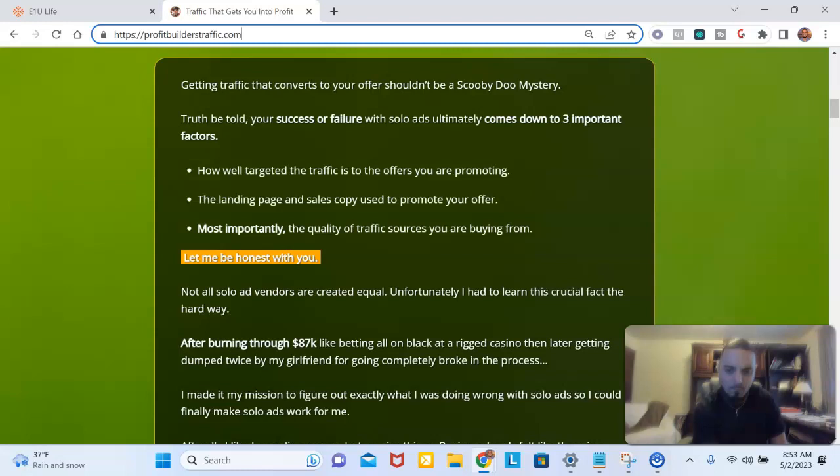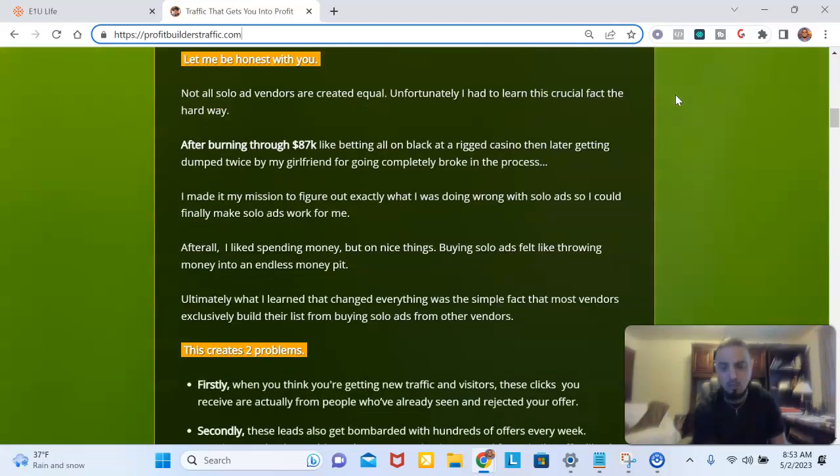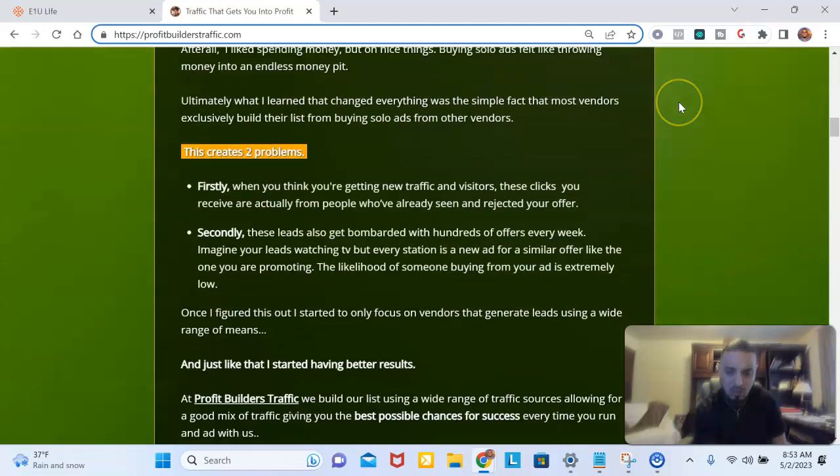And I learned firsthand that you can't just send traffic to a funnel and expect amazing results, right? You have to know what you're doing. You have to know copywriting. You have to know how to follow up. There's a lot of skill sets that go into email marketing, as well as a lot of skill sets that go into online marketing in general.